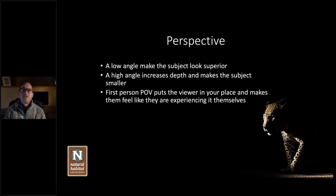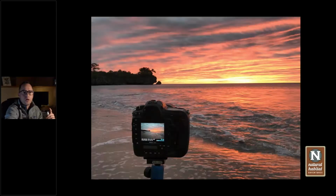And then we have a first-person point of view that puts the viewer in your place and makes them feel like they're experiencing what you're experiencing. You would have seen a lot of people with their feet in a photo or their arms in a photo, because that gives you the same perspective. Here, as a photographer, this is again Anjajavi, and it was a magical sunset. Two of my top three sunsets have been at this spot. I was taking photos as the waves were washing out, and I wanted to give you the feel that you were behind the camera, staring out at this beautiful view.